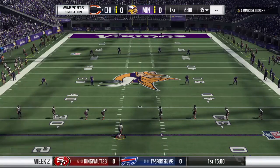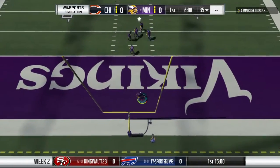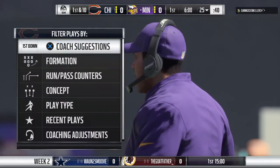The scene a few moments ago, here it is. It's unlike any other in sport as both teams made their way out of the tunnel. These folks are fired up as their guys are ready to do battle between the Chicago Bears and the Minnesota Vikings.